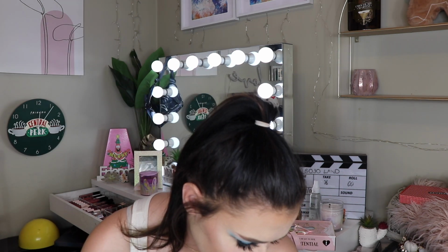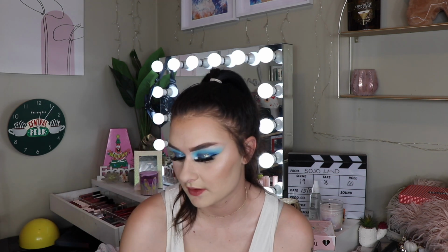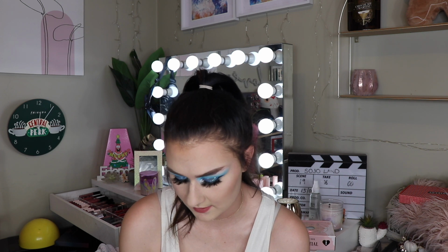I'm just looking at it all. It's actually such a mess, but I'm going to try and get through this as quick as possible. Just going to grab a bunch of stuff and go through it. So I'm going to take the Glamlight Whiskey Lip Gloss. Tried that one out the other day and I really liked it.